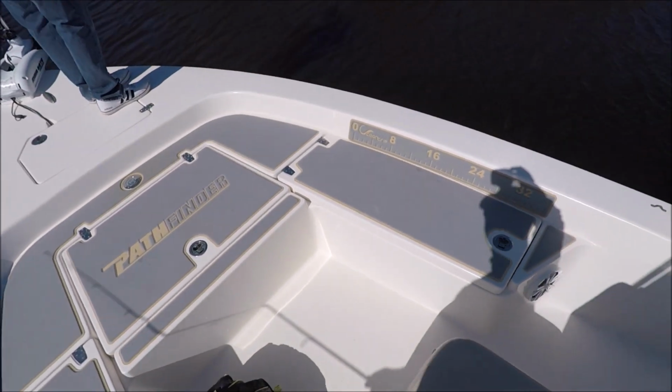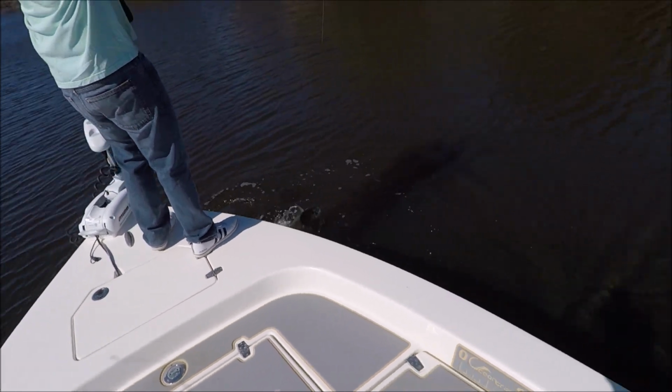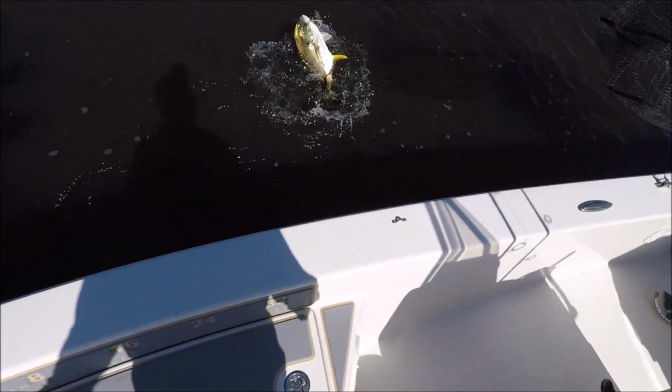Told you. Really? It's a jack. Oh, it's a jack? Ooh, that's a good size jack. Oh man, look at that. That's a big jack.